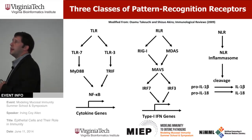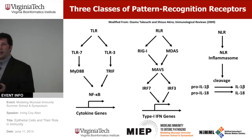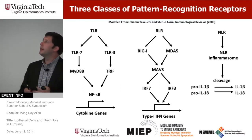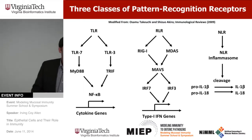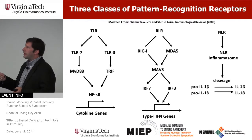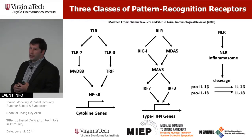I would argue these are the main classes. There are some others. For example, C-type lectin receptors are up here. But these are, I would say, the best characterized. These happen to be the ones I worked on as well. So our lab studies toll-like receptors, RIG-I-like helicase receptors, and NOD-like receptors.